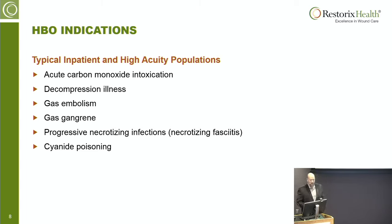I think, in my mind, gas gangrene and progressive necrotizing infections go hand in hand. We call a lot of things necrotizing fasciitis, and what is it? Is it group A strep? Is it clostridium? Is it aerobic? Is it anaerobic? When you get into some of these anaerobes that produce gas in the tissue, some really neat stuff starts to happen with HBO.